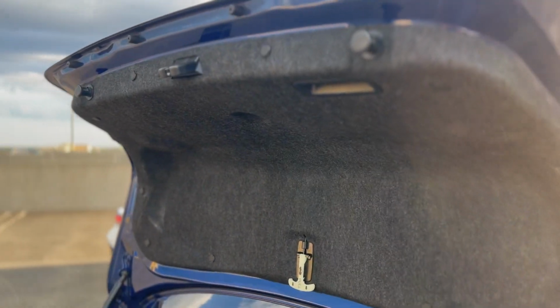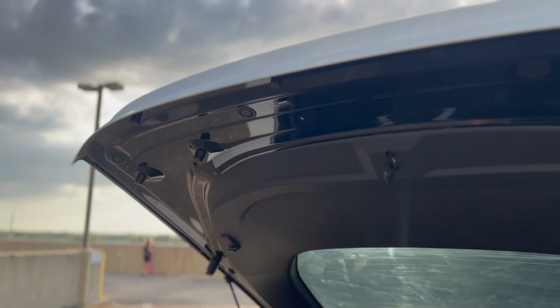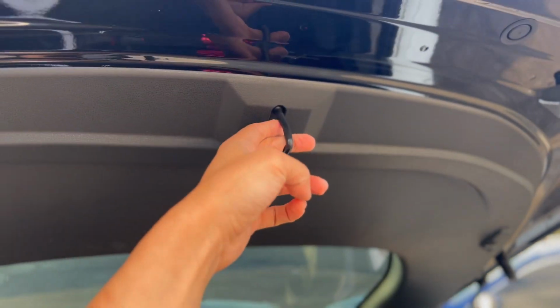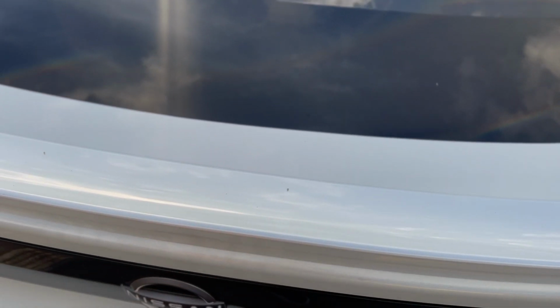With the Q, you can actually lower down the trunk via this handle here. However, on the Z, there is no handle whatsoever. What I like to do is just grab it through here and pull down hard. If you find yourself having to close the top with your hands while this is dirty, you're gonna scratch it.